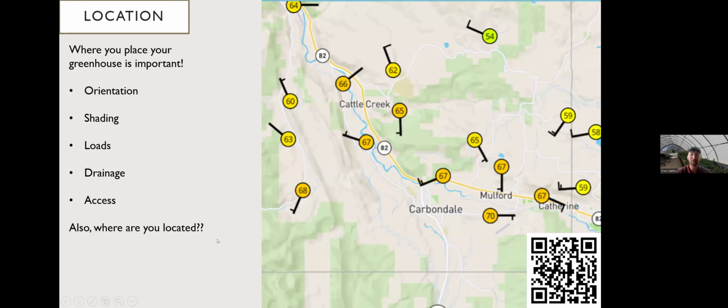So I mentioned earlier, location is an important thing to consider, especially if you're in a mountainous region. The area that I work and live in has a lot of microclimates. There are big differences between certain aspects as far as sunlight, overall temperature, and things like that.